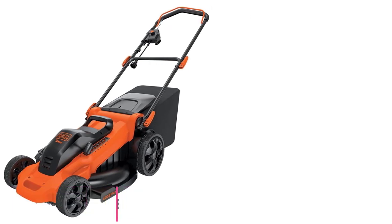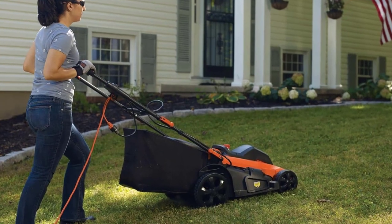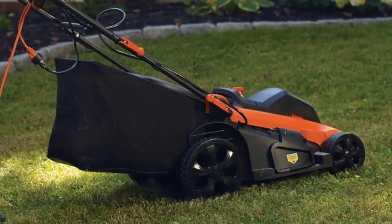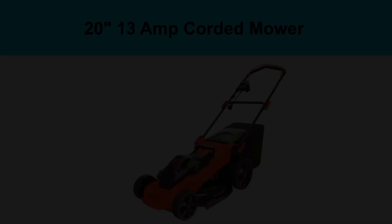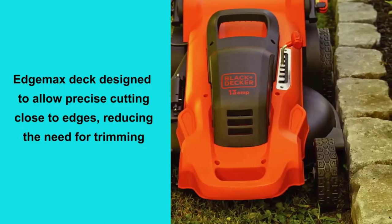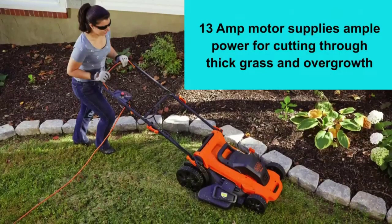Corded design offers unlimited runtime for even the biggest jobs. Powerful electric motor: the 13-amp motor supplies ample power for cutting through thick grass and overgrowth. Tool-free height adjustment: a single lever adjusts the mower deck to 7 settings, cutting height between 1.5 inches and 4 inches.